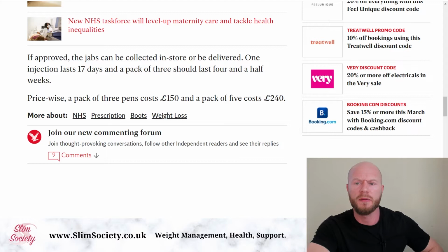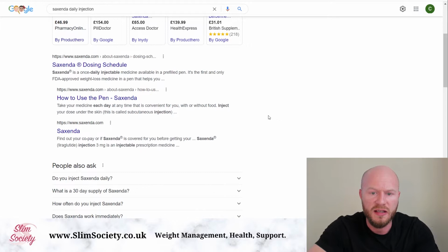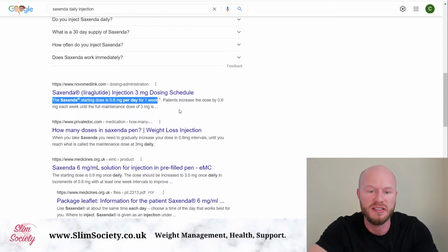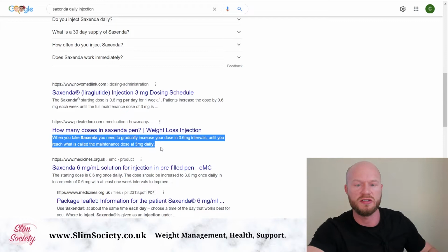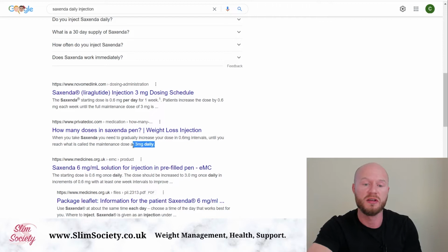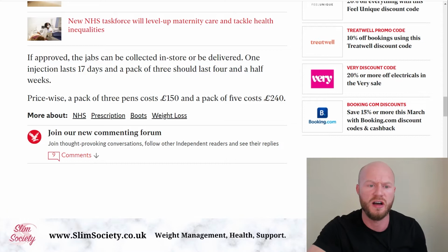Saxenda daily injections. I know the semaglutide, a slightly different one... See, look here, Saxenda, the starting dose is 0.6 milligrams per day for week one, so it's actually a daily injection. This is from privatedoc.com. When you take Saxenda, you need to gradually increase your dose in 0.6 milligram intervals, so they start you off on a small dose and then titrate it upwards over a period of weeks to try and avoid side effects until you reach what is called the maintenance dose at 3 milligrams daily. So this article is not exactly correct. It's actually a daily injection, like an insulin style pen which is used. A pack of three should last 4.5 weeks. Price wise, a pack of three pens costs £150 and a pack of five costs £240.